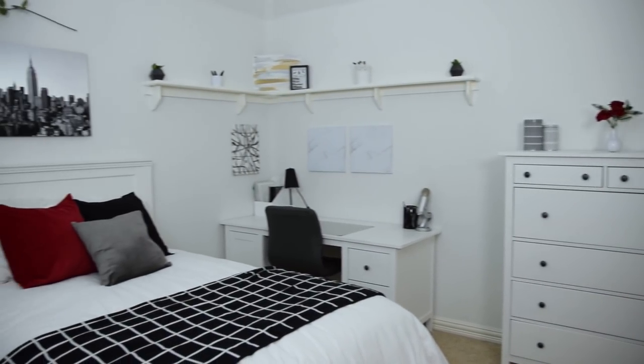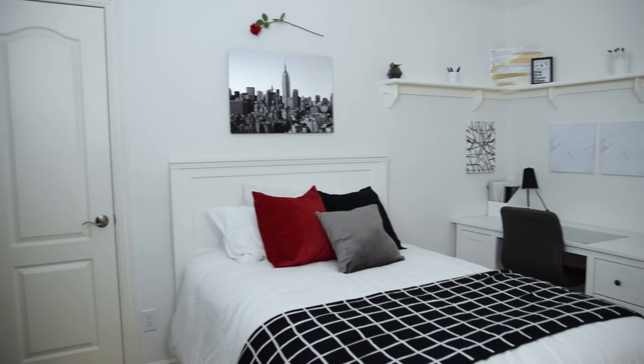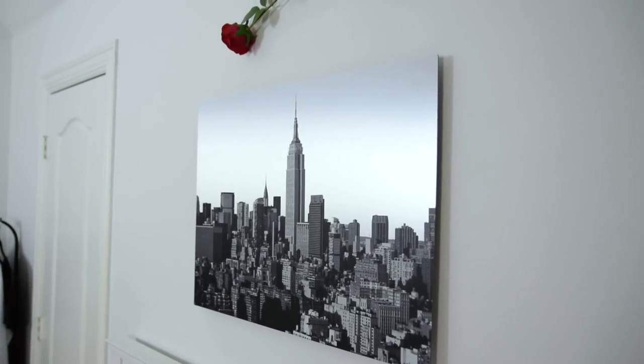I tried to kind of put up only stuff that I needed and then a few simple decor pieces as well to make it all come together. The color scheme I went for was mostly black and white with a few pops of red, so it gives a little bit of vibrant color. I love the modern look of it. Above my bed, I hung up a picture of New York City, and then above that, I put a simple rose.